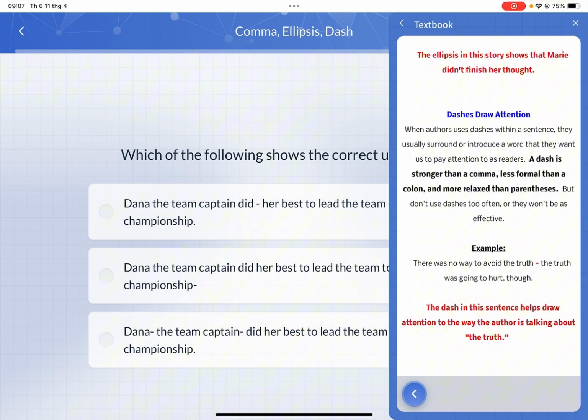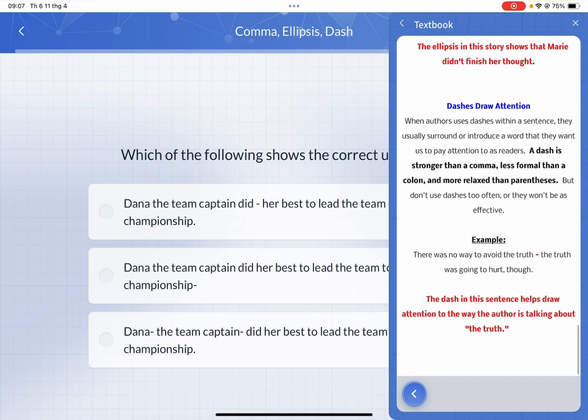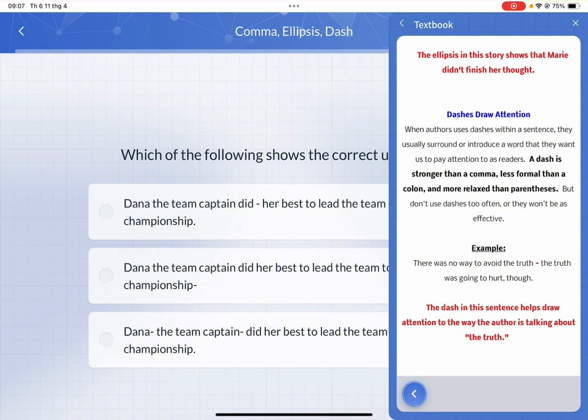For example, "There was no way to avoid the truth — the truth was going to hurt though." The dash in the sentence helps draw attention to the way the author is talking about the truth. Some people might realize that we can use a comma here too, or a colon or parentheses. However, like I said, a dash is stronger than a comma, less formal than a colon, and more relaxed than parentheses. So they're kind of in the middle. When you don't know which of these to use, I think you might just use a dash.